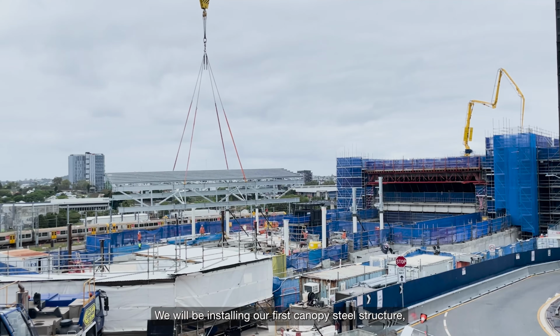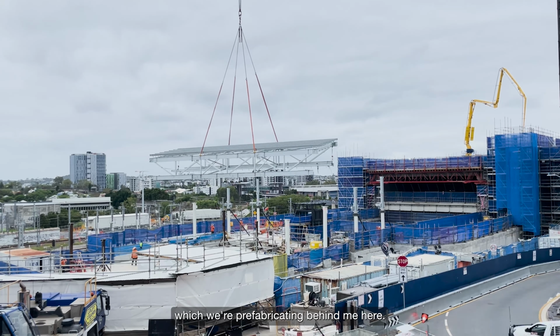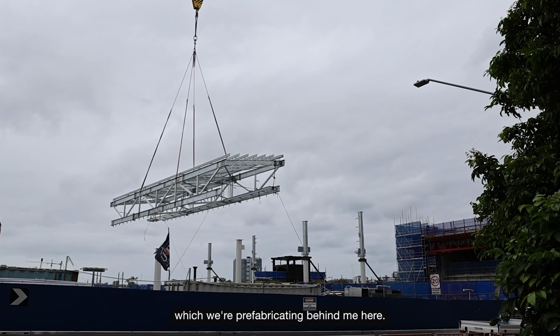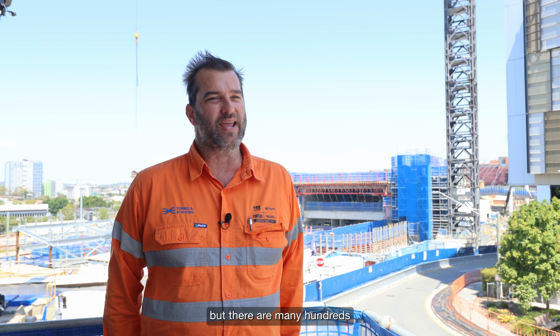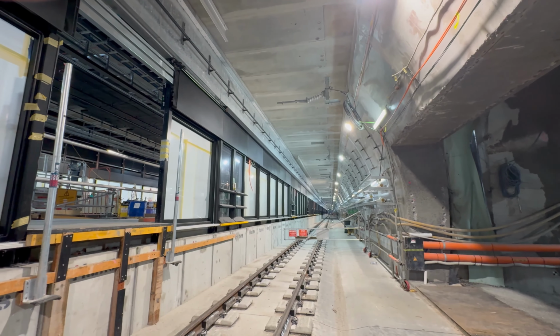We will be installing our first canopy steel structure, which we're prefabricating behind me here. There will be 5 sections that we'll prefabricate, but there are many hundreds of individual steel components to complete the steel canopy.